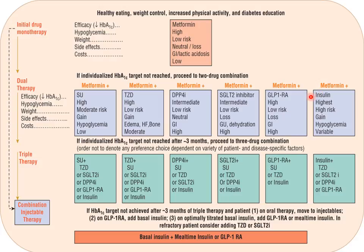you could always use insulin as the next step, right? This is going to have the best ability to drop A1C, especially if you're using carb counting or if you are doing sliding scale insulin dosing. That can be very useful. High risk for hypoglycemia, and they're definitely going to have weight gain associated with this, okay?